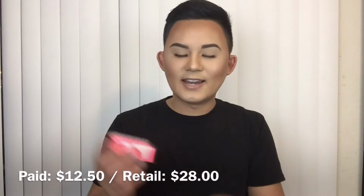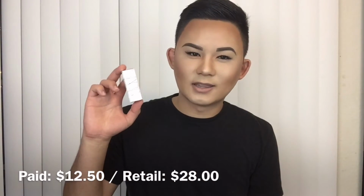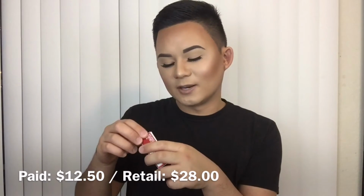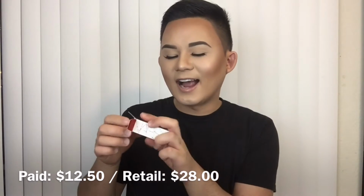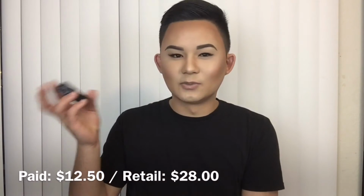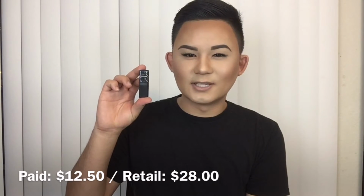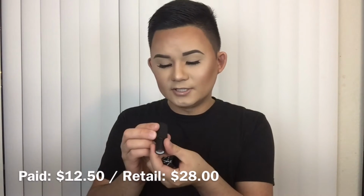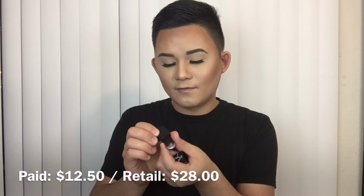Okay, the next product is going to be a NARS lipstick. Now, this packaging is the same packaging that I have in one of their products, so I was kind of sold by the packaging, but then the color is really pretty as well. I just love NARS lipstick's packaging. I think it's so chic and cute. This is in the shade Femme Fleur.